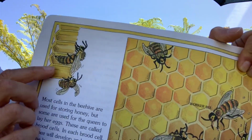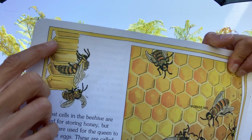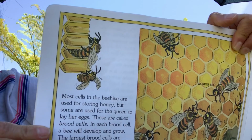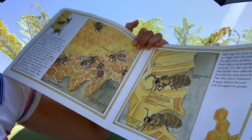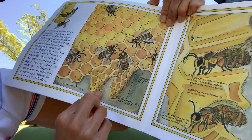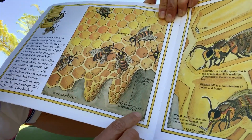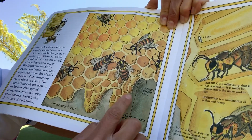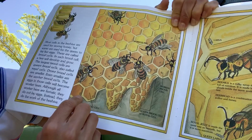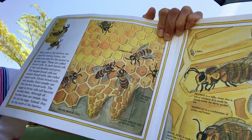So here, they're laying eggs inside of the cells. They can lay an egg in each one, and that's where a bee can grow. Oh, they're showing an example here. These are queen brood cells, or the royal cell. That's down here. These are the drone cells, and these are the worker bee cells over here.